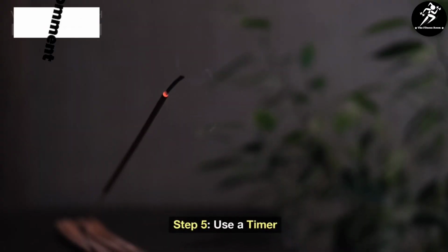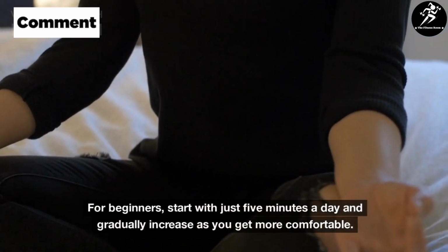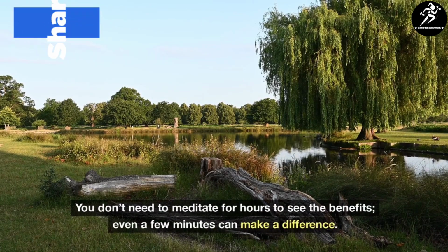Step 5. Use a timer. Set a timer for how long you'd like to meditate. For beginners, start with just 5 minutes a day and gradually increase as you get more comfortable. You don't need to meditate for hours to see the benefits, even a few minutes can make a difference.